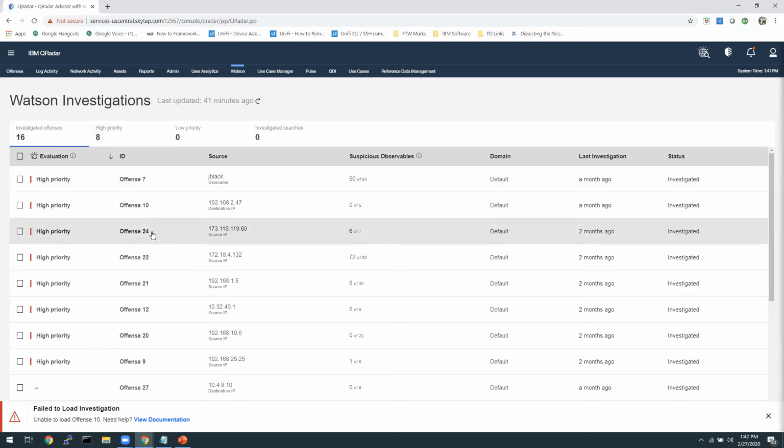Ladies and gentlemen, I apologize. It failed to load the investigation. I have borked up my demo environment somehow, and as much as I wanted to show this to you live, it says it can't load the investigation. Oh, you rats, dratted.